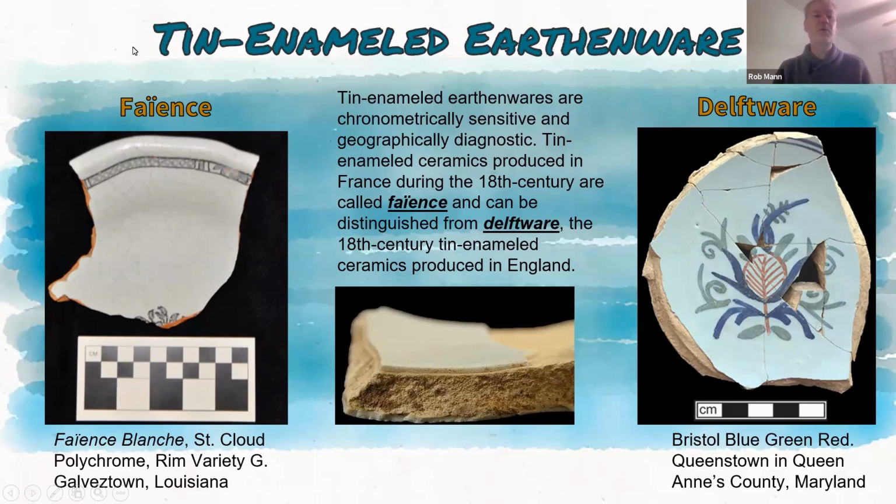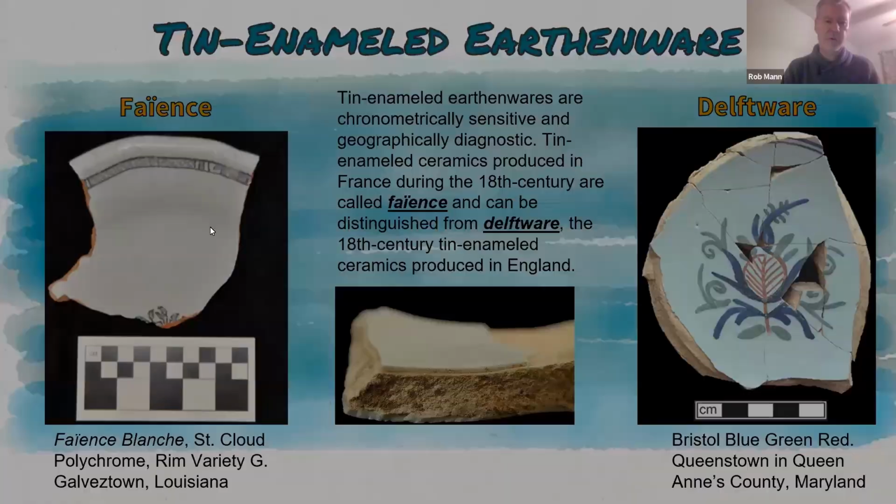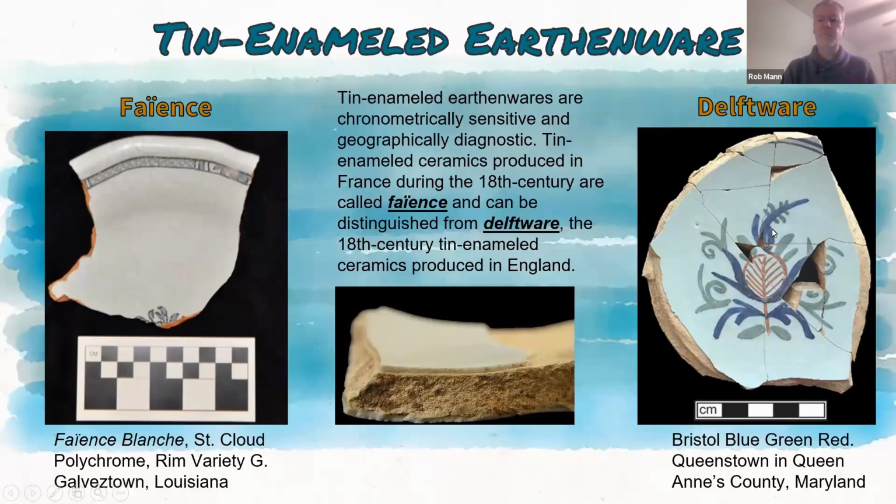And then we look to the different styles of tin-enameled ceramics to hopefully be able to distinguish those British-made tin-enameled earthenwares from, say, French-made tin-enameled earthenware. So in these two photos, you can see some French faience, and some British delftware here. Okay, so let's talk a little bit about this issue.